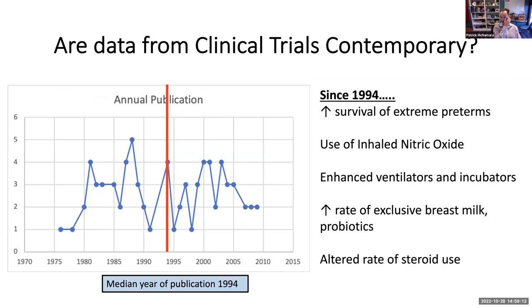In addition, you know, are the data contemporary? And for the most part, the answer is no. We really don't have any randomized trial evidence in 22 and 23 weekers. We don't have trial evidence from many areas in which we did not have nitric oxide, different ways to ventilate patients and so forth. So the concept that perhaps we need to consider trial expiry is something that really I think is important for us to think about.